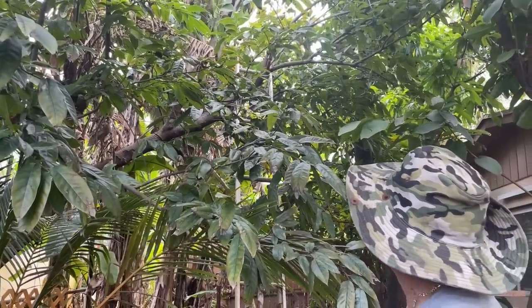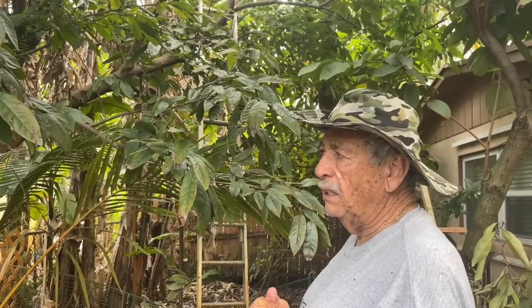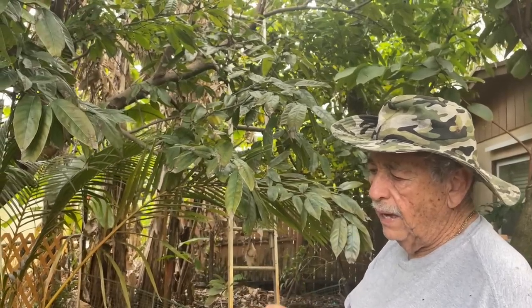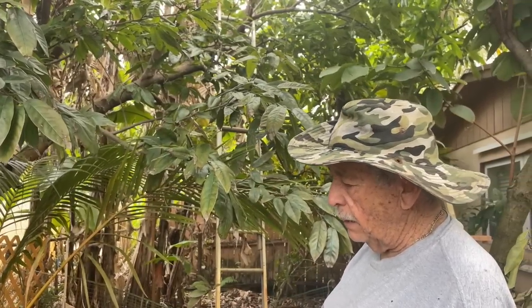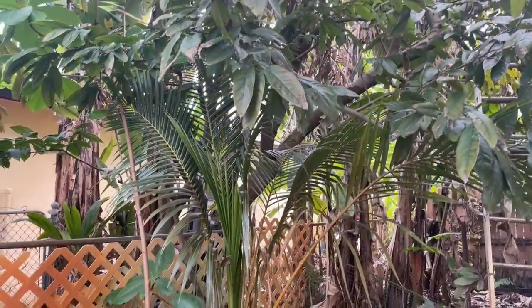Wow. And any issues with bugs on these? There is a fly that attacks them and drills a hole in them. But it doesn't damage the fruit. That part where they have drilled in, you just take it out and throw it out. Wow, that's nice. They get big, these trees, yeah.